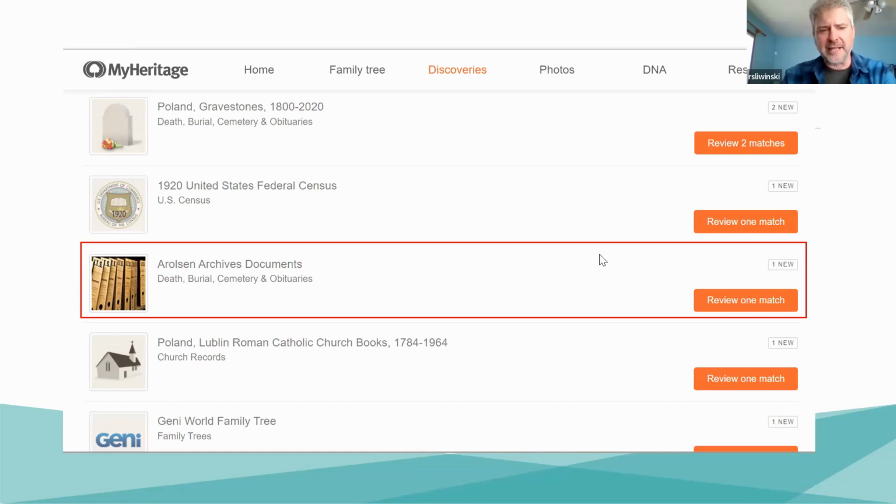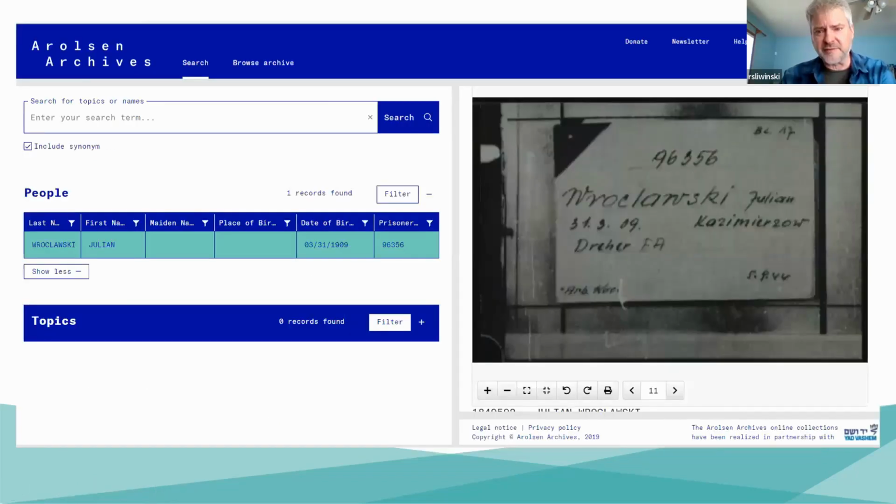I was able to review one match that I had on there, and the match I found out was one of my relatives, Julian Wrocławski, and it provided information that he was in an internment camp, basically, and it shows the date of birth. So this is another set of records that provides information, and I can add that to the database and my family tree. Not necessarily a very uplifting type of data, but I would say it is historical nonetheless.